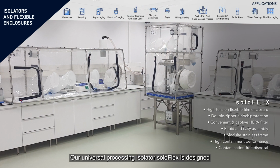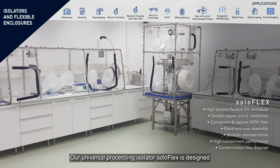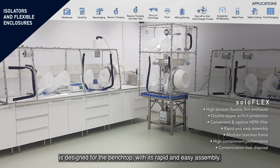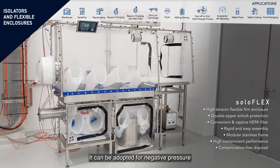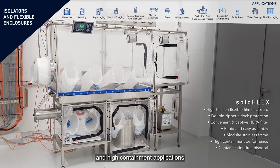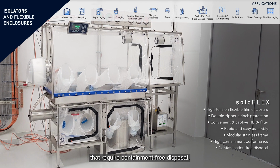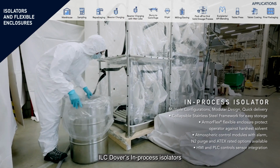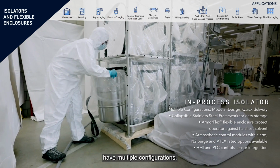Our universal processing isolator SoloFlex is designed for the benchtop with its rapid and easy assembly. It can be adopted for negative pressure and high containment applications that require containment-free disposal. ILC Dover's in-process isolators have multiple configurations.